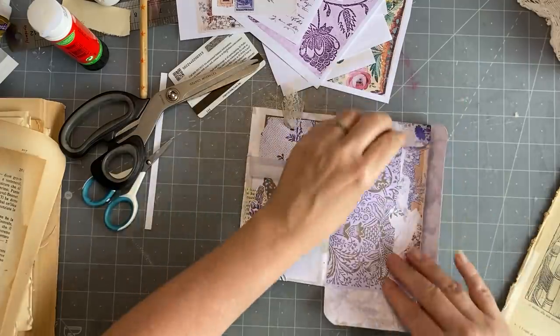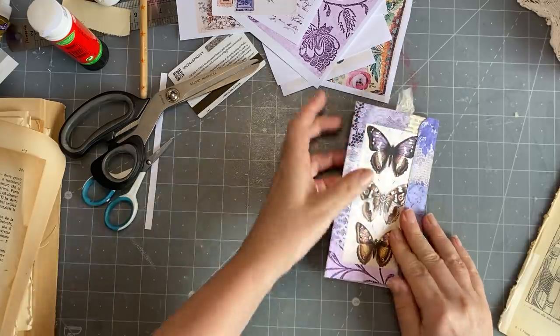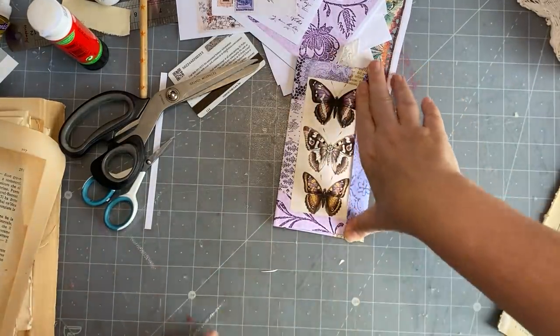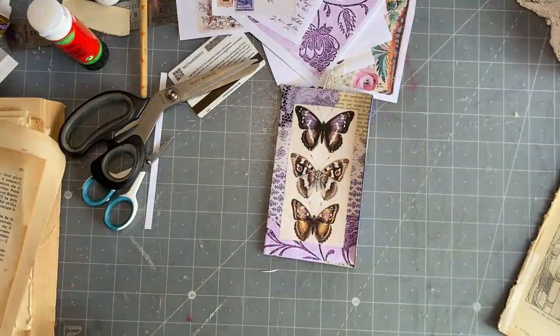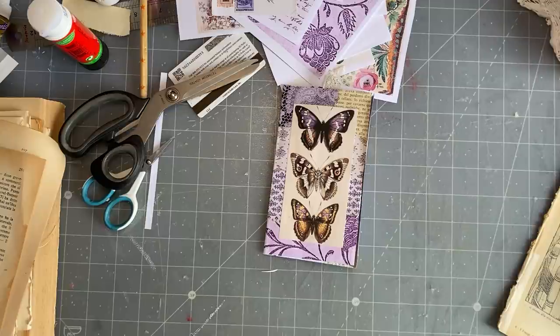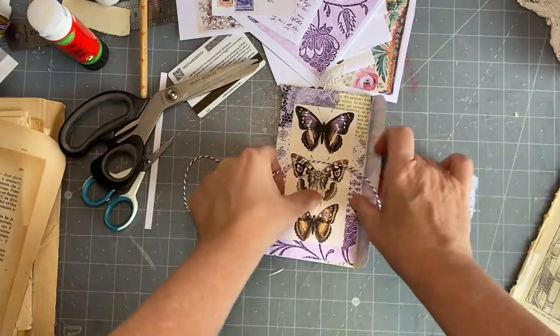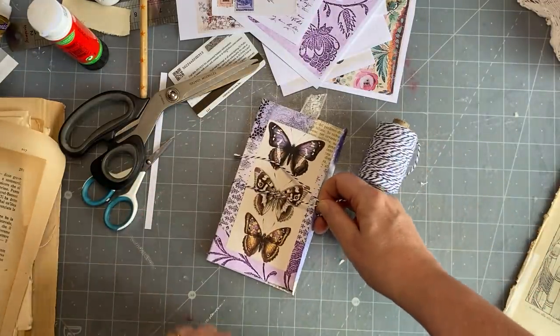Just looking to see what we've got. So that folds in there. I also need to think about the closure because you obviously want that to close, don't you? So I'm thinking I'm going to grab, I've got some navy blue baker's twine. Oh, my video is running out. Oh, I don't know if I'm videoing. Okay. I'll have to end it off. I'm going to stitch the baker's twine in the center and it will just tie shut like that.